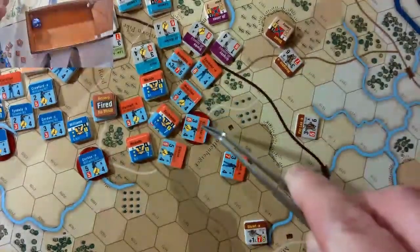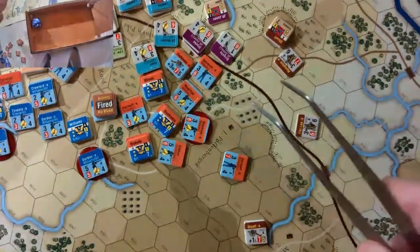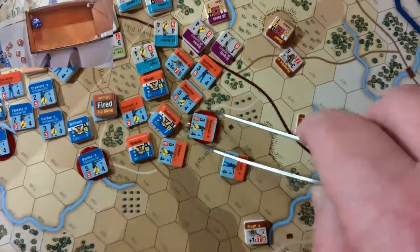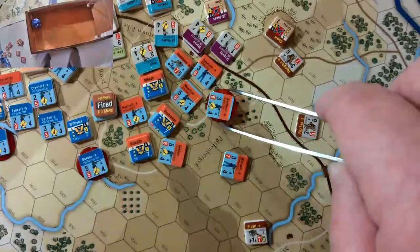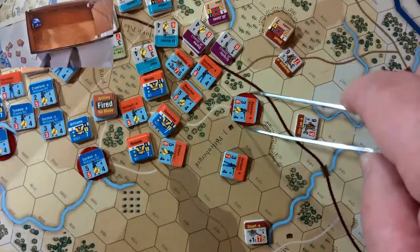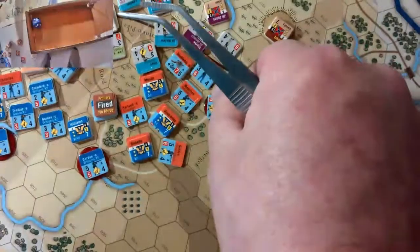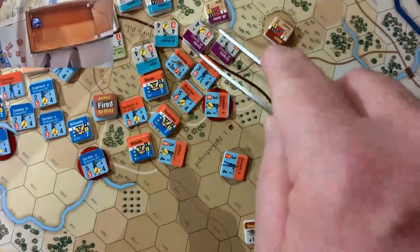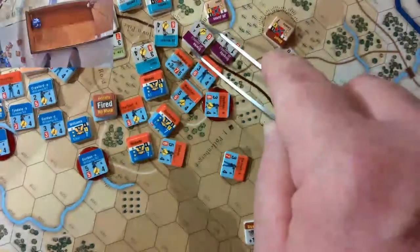Now, the rest of Meade, we've got Seymour up here. He's got to stay there. He's got to recover. He's actually going to move forward, I think. Yeah, I think he's going to move 1, 2. Oh, they're in the orchard, so that's going to... actually, he's just going to move to there, I think, and stay in the woods. He can't really attack because he'd have to attack forward. All of these guys, and that just wouldn't be good.